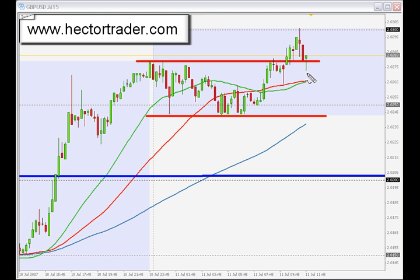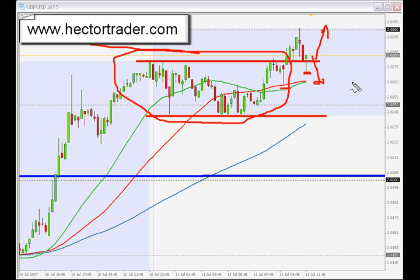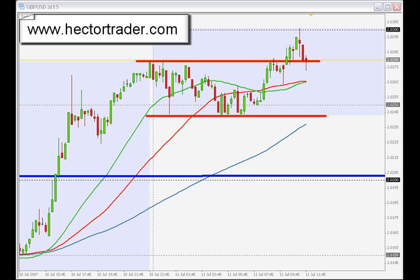Nonetheless, I'm not going to let this thing go against me anymore. I'm going to move my stop loss from here up to here. If price keeps going to the upside, good. If it decides to dive back into the overnight range, I'm basically closing out at a small, well, not that small actually, about a 25 pip loss, something like that. But nonetheless, like I say, I'm not going to let this thing run against me much more.